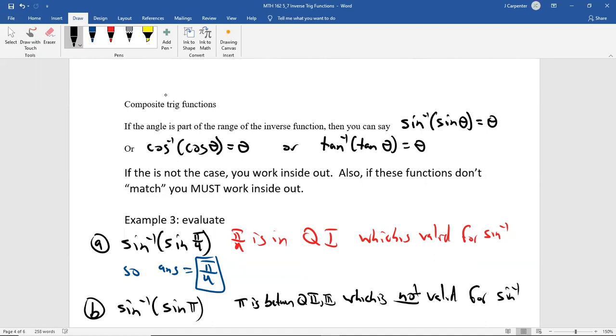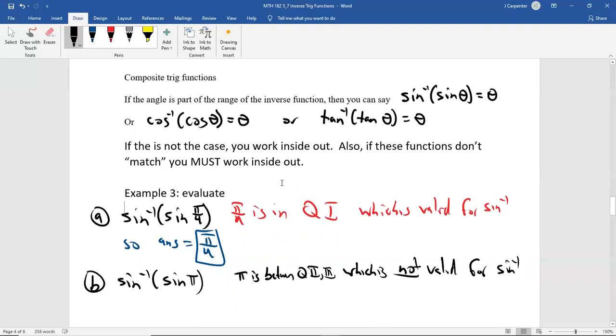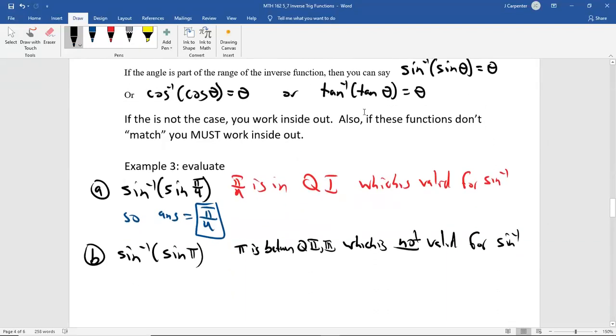I'm sorry, I was about to say something wrong. This would be valid for inverse cosine. We can go from 0 to pi for inverse cosine, but we go between negative pi over 2 and pi over 2 for inverse sine. So if I switch these sines to cosines, the answer would be pi. But it's not. They're sines. We're not in that valid window, which means we have to work inside out.